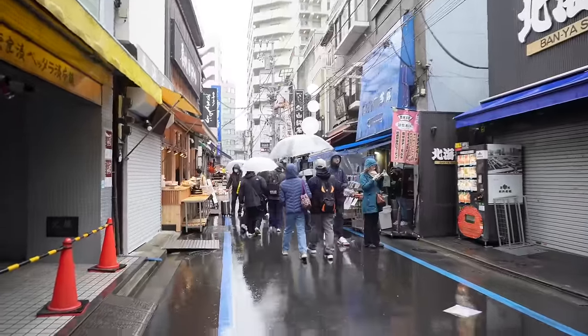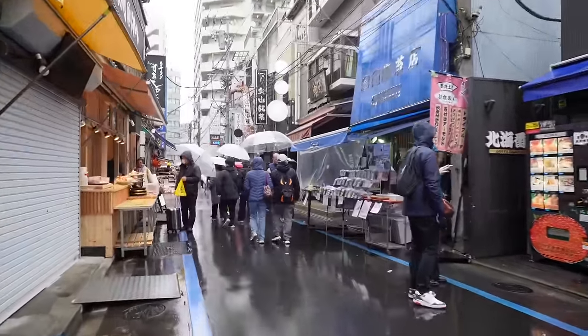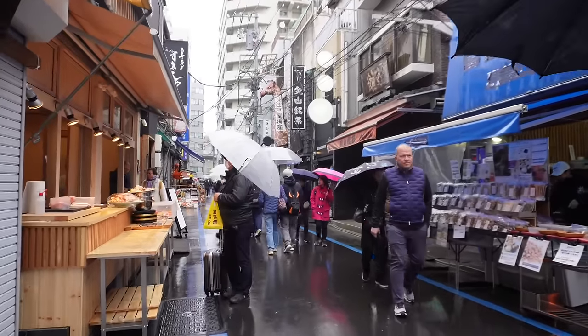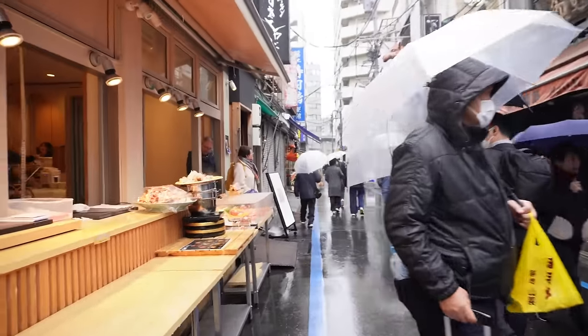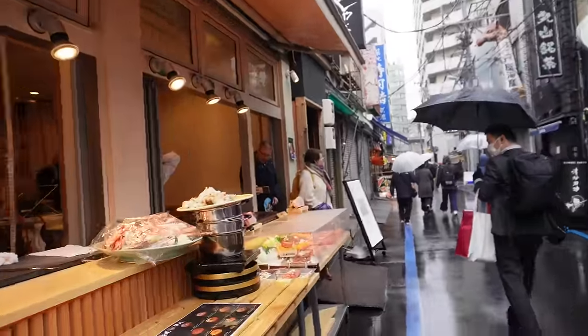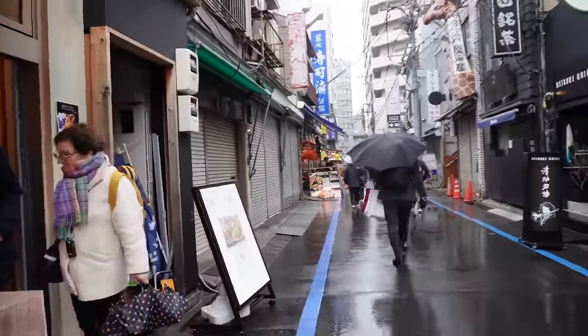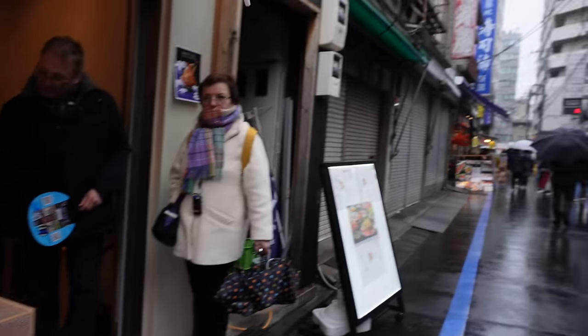I think this might be the last street of the market, and the only thing that I'm interested in trying now is the wagyu. So I think I may find a wagyu skewer. This crab just looks so amazing. But yeah, I may find a wagyu skewer. This is what it looks like. And I may be back.